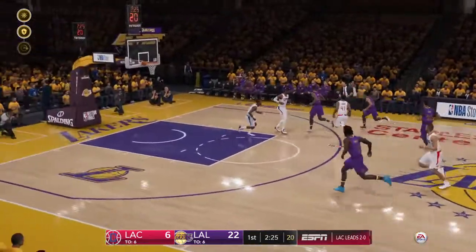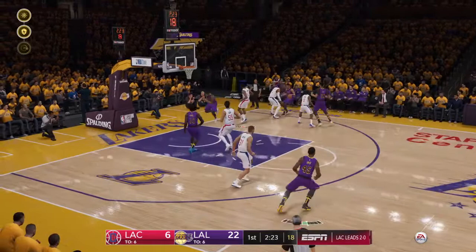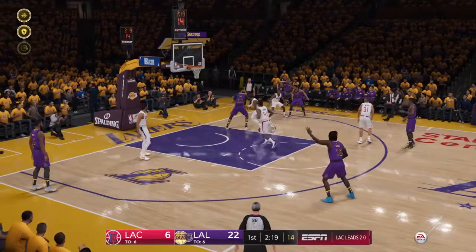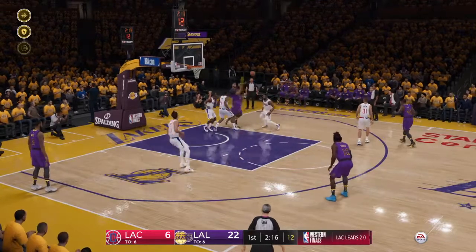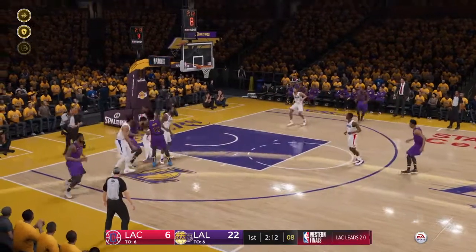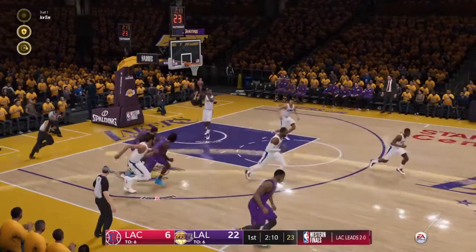Woo! I like that intensity on that play. That's how you actually dig in the dirt and do your job on the defensive end. To Davis. Around the perimeter. The drive. Right to the basket. Short jumper. Won't fall.